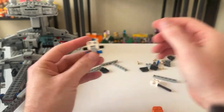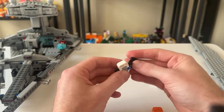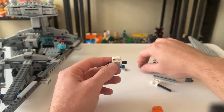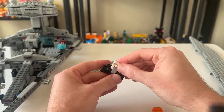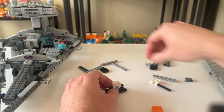There we go. So now that I've got the right piece, it's all making sense. And then this will go here. And this piece will go here. Here we go. And now I need these two.